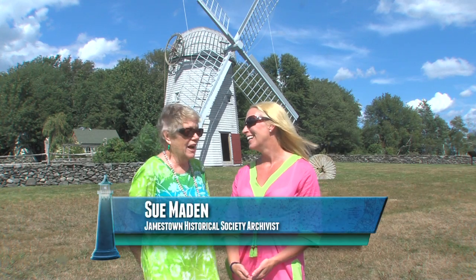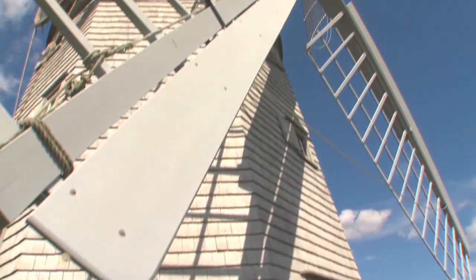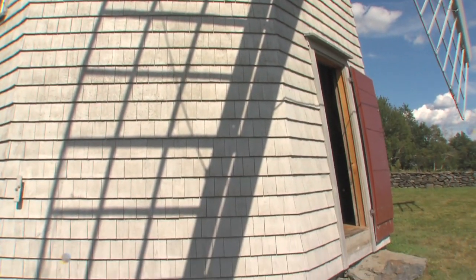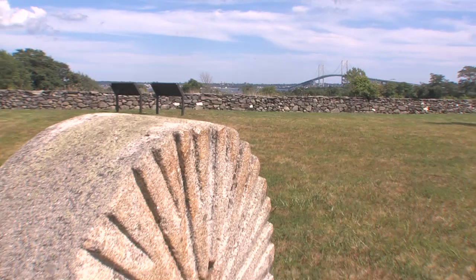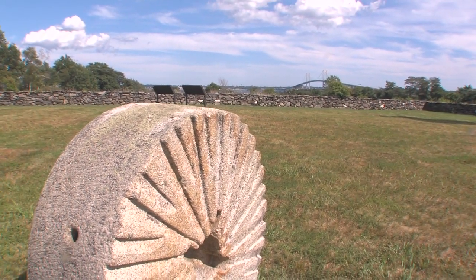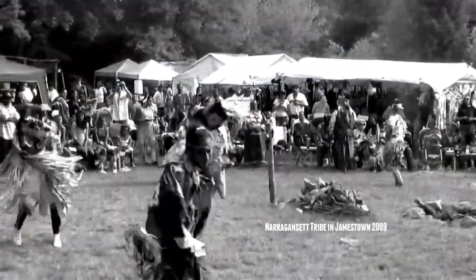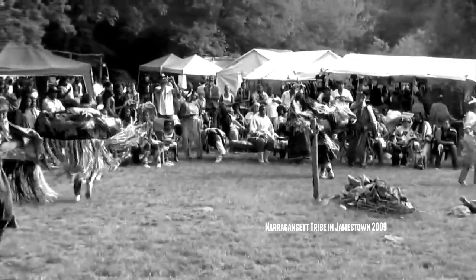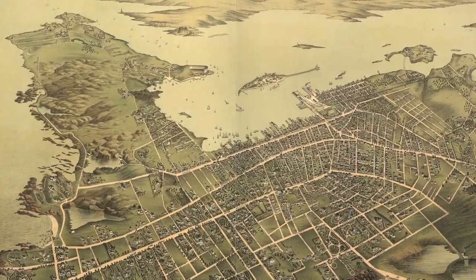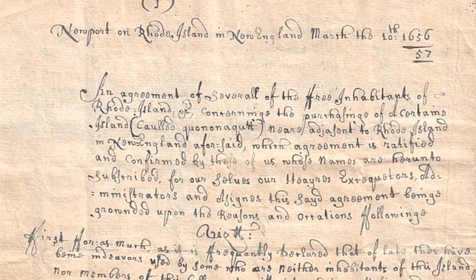No. Well, we're at the windmill, which was built in 1787. It's one of several properties owned by the Historical Society. We're in the middle of the island, which is about 9 miles long and 1 mile wide, and we're in lower Narragansett Bay. Originally, this was a summer camping ground for the Narragansett Indian tribe, and in the late 1600s, they sold it to about 100 men from Newport who needed to expand their pasture land because they didn't have enough.